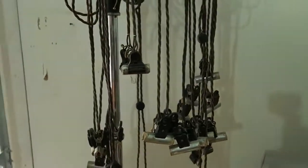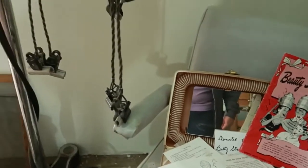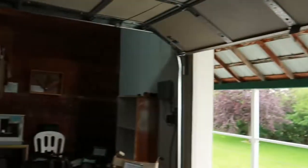Oh, you got your hair done. Yeah, my mother-in-law was here a few years ago, and she walked in here and saw that thing. She was a blonde, and she got her first perm at 16 with this thing, and it fried her hair. It took a year for her hair to come back to semi-normal. Oh my gosh, no. Pass. I couldn't do that. Wow, we've come a long way now.